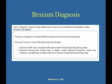So how can we diagnose that? Dentists usually are the frontline providers diagnosing bruxism, just because of the consequences of bruxism that we can see on teeth. So the International Classification of Sleep Disorders lists two main factors. The first one is the presence of regular or frequent tooth grinding sounds occurring during sleep. So how can we know that? Well, we will need the patient reporting that or a sleep partner reporting that on behalf of the patient.